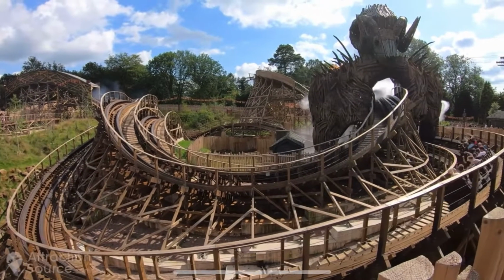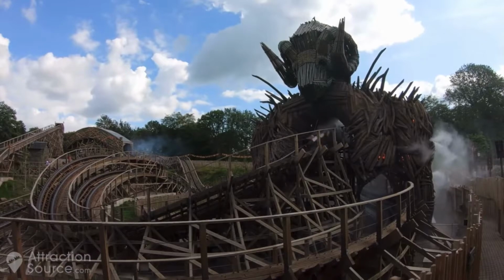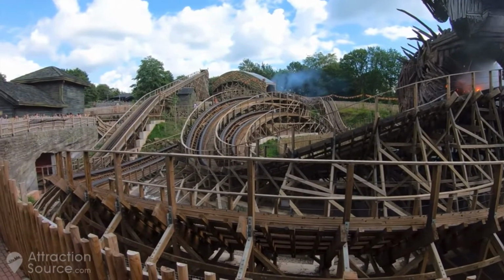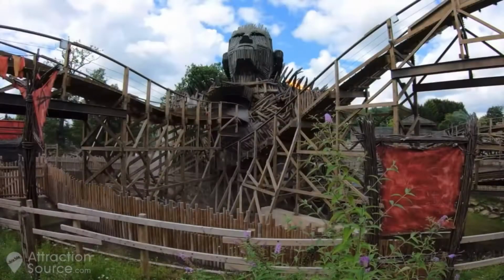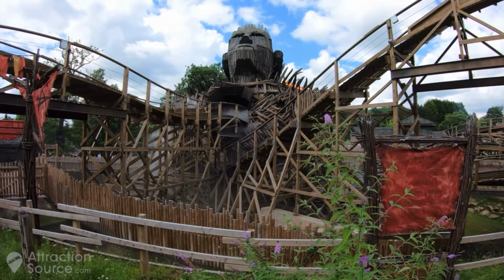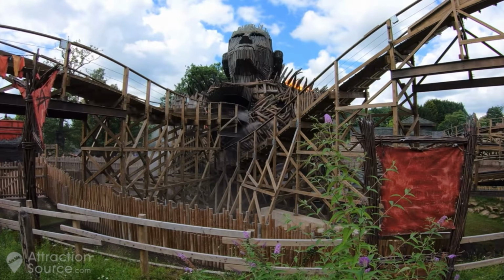Wicker Man, obviously being the newest ride there at Alton Towers. Wicker Man was and is the first ever wooden roller coaster to merge fire and wood.